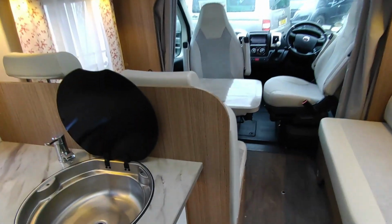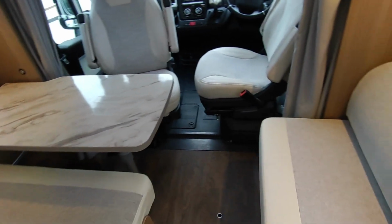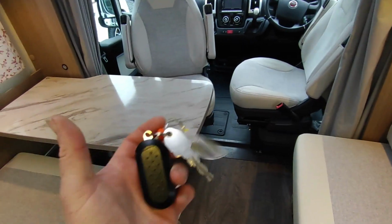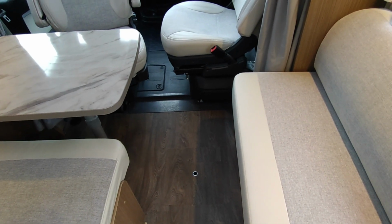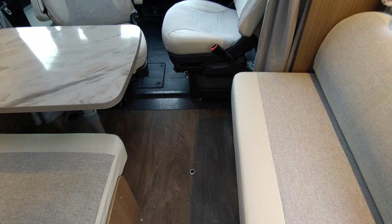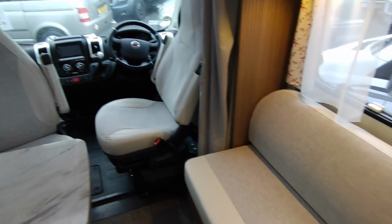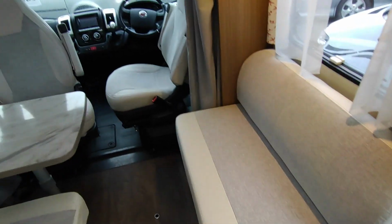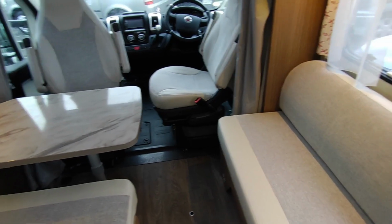So condition wise, for a used van, I couldn't fault this. You've got that slight crinkliness in the clear coat of the graphics mainly on that side, but that's nothing really. Apart from that, she's a lovely thing. So it's auto, it's got the solar panel, TV aerial, the coloured sides, the reversing sensors, the nice double din stereo system, and probably a Cat 1 alarm by the look of the sensors. Nice mileage, good quality, easy van to own.